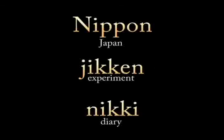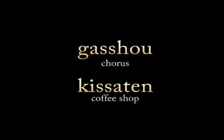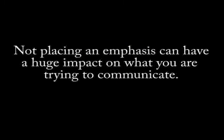But when it's a consonant, then there is a brief pause in the word. Nippon, Jikken, Nikki. Even though the S sounds are in English considered a consonant, notice that they are pronounced a bit differently. Gashou, Kissaten. As was said before, it is very important to make these distinctions, otherwise the words can be mixed up.